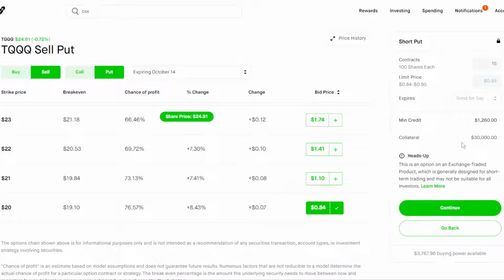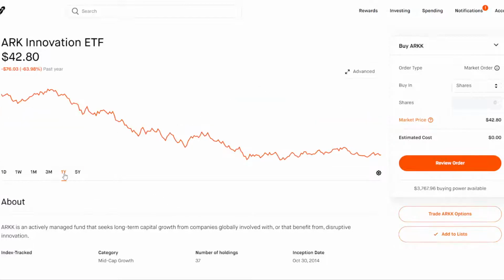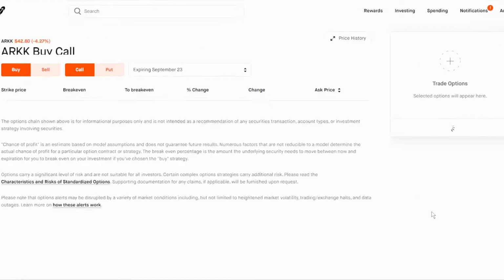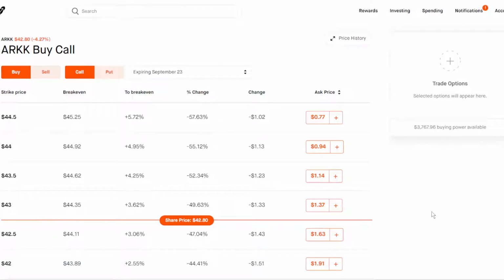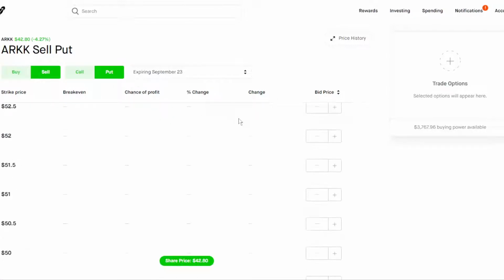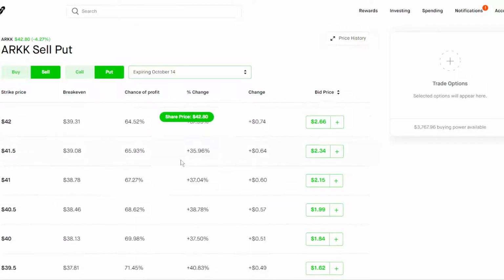So another great ETF we can do the strategy on would be ARKK, which is Cathie Wood's ETF. As you can see, it's down quite a bit, and it has been stabilizing the past few months. So this is a good opportunity to sell some puts on this ETF. You really want to sell these cash-secured puts during periods like this because you're most likely going to collect some nice premium. So same example, October 14th expiration date.